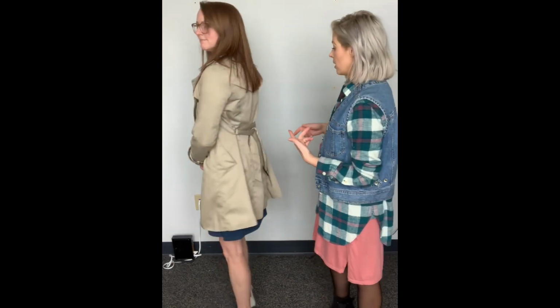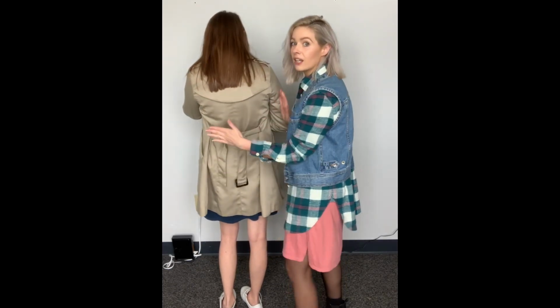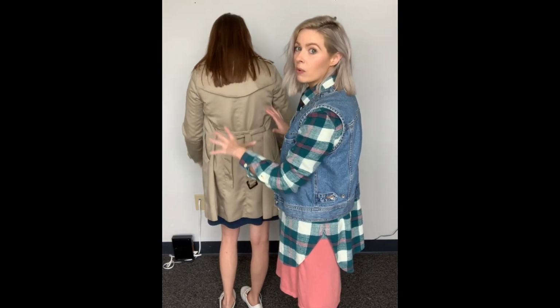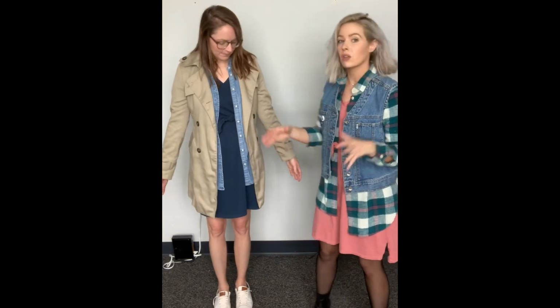I also wanted to show you a little tip with the trench coat. If you have one at home, I like to do one quick little loop and tighten it so that it gives your body that identifiable waist in the back. So go ahead and turn back around. Her coat and jacket is actually hugging her waistline. So it stays open, but it looks fitted.